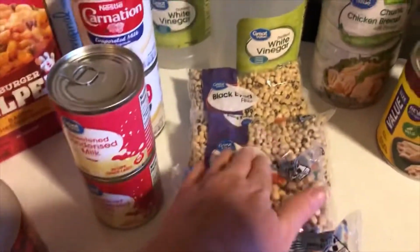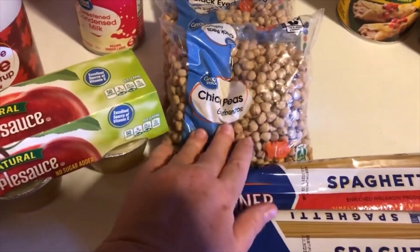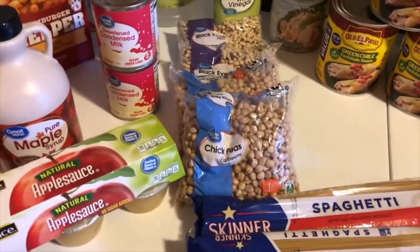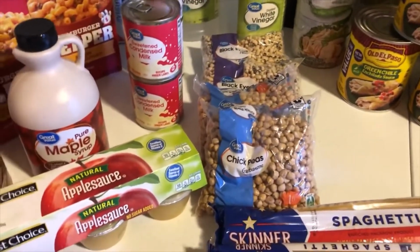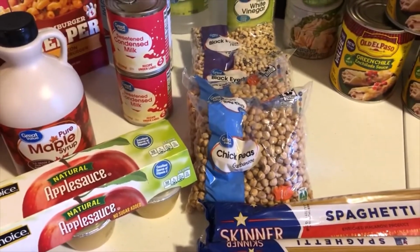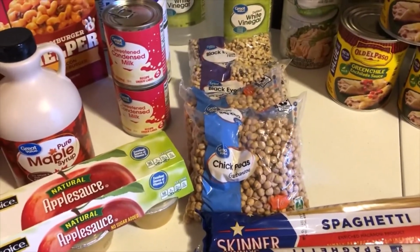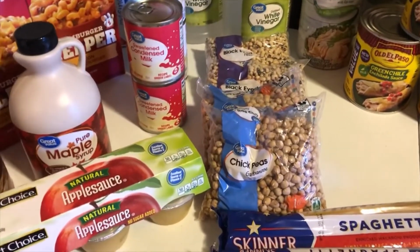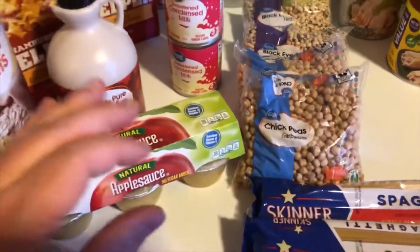And then I bought 2 small things of black-eyed peas and 2 small things of chickpeas. Chickpeas are extremely high in iron, and I have a deficiency, a genetic issue that causes me to go low on iron and B12, but I have to have a natural B12, not a man-made B12. So if my B12 is off, it messes with my iron and throws my iron off. So I got some chickpeas so I can take care of that.